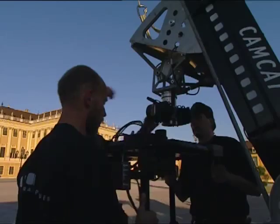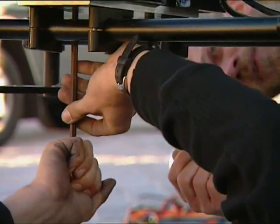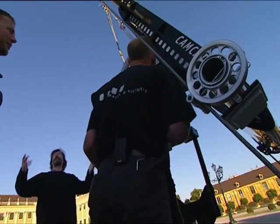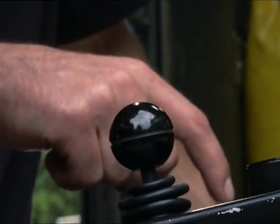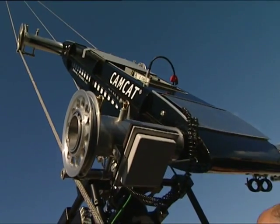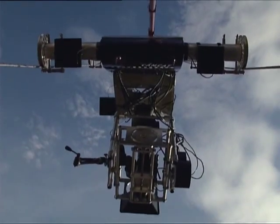Even though the CamCat is run by a routine crew, a single scene takes at least half a day, not counting travel time. The result is always stunning.